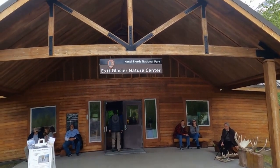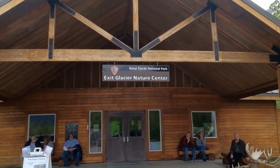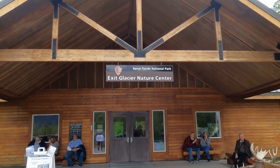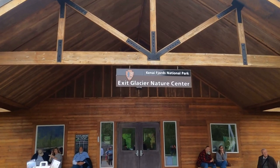Okay, late here on our second day in Seward, we are gonna hike up to the Exit Glacier. We're now at the Exit Glacier Nature Center, Kenai Fjords National Park. I think they have an extra staff in here.